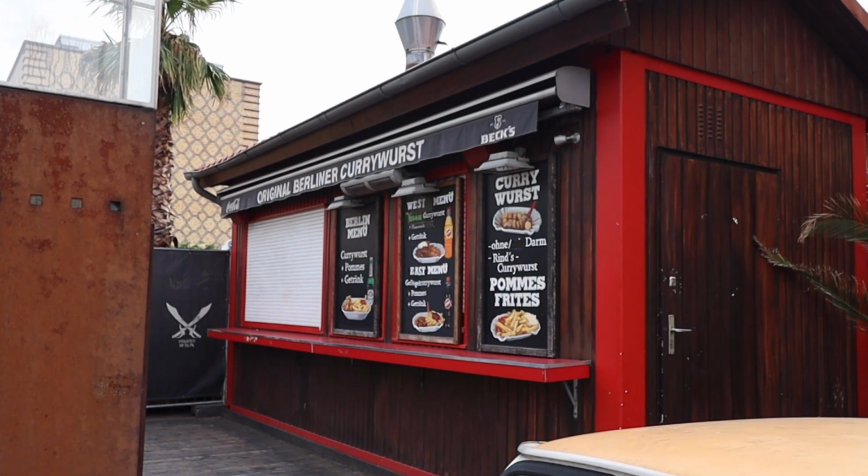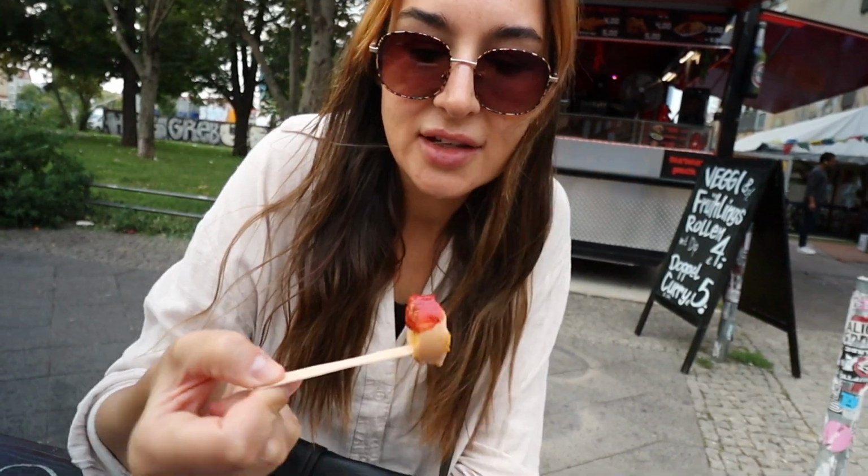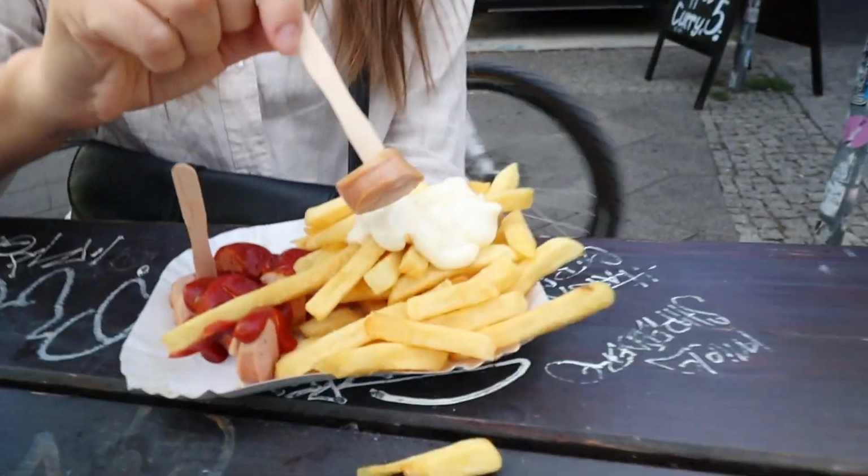So the original currywurst shop that we wanted to go to was closed, and the name was even completely different. But we came around the corner to another one that we found, and here it is. Alright, let's give it a try. So you can see it's the sausage with the curry powder and it's got ketchup on it.